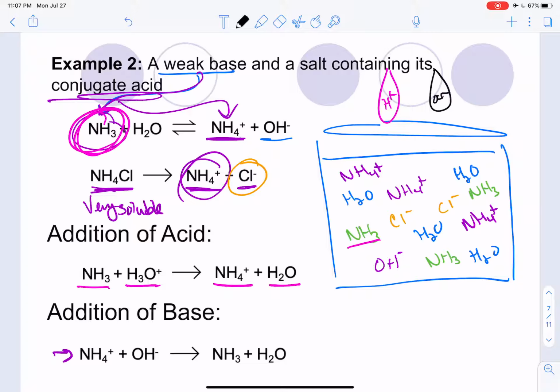Okay, so that says OH minus. Okay, so the base is going to look for what in the system? It's going to look for an acid. And up here we said that we have this conjugate acid. We had a little bit of it when the base reacted with the water up there, but not much. So we threw ammonium chloride in there, so we would get a whole lot of that stuff.